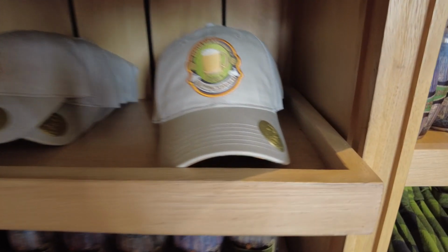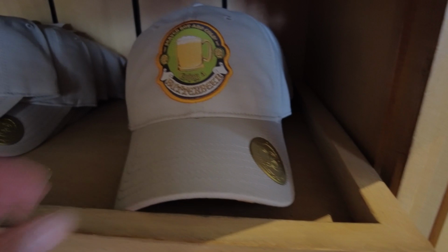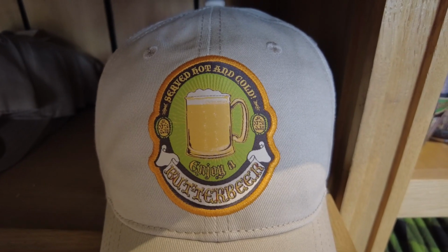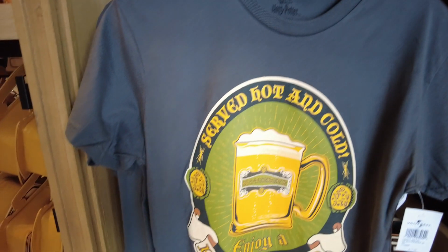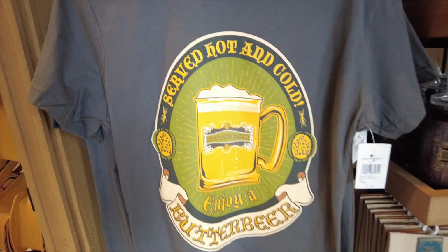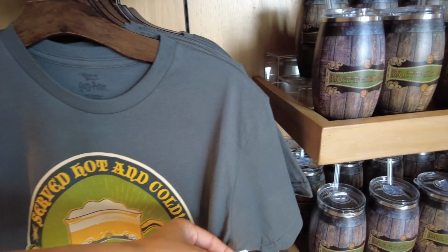Right over here they have a Butterbeer hat. There's a little Butterbeer emblem on it. And then the Butterbeer patch. It says served hot and cold. We also have this Butterbeer t-shirt. Again, it says served hot and cold. Worst case, I'll get them later.